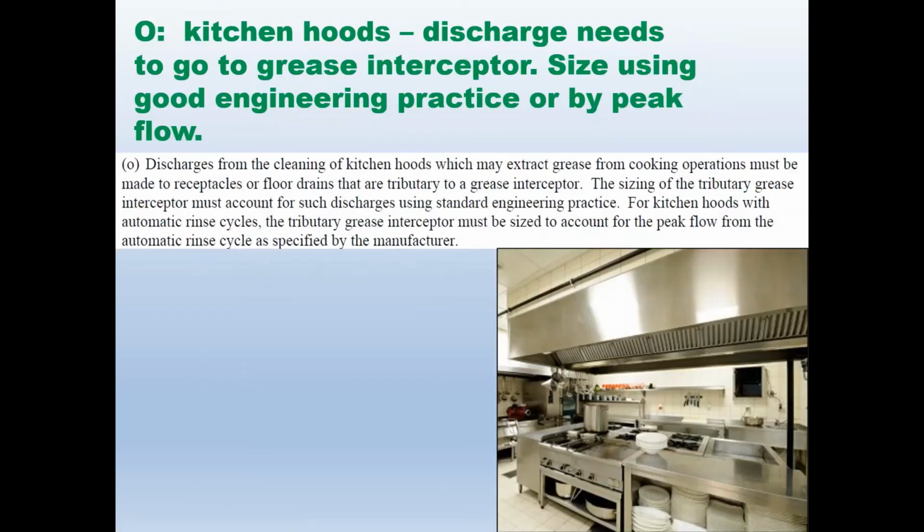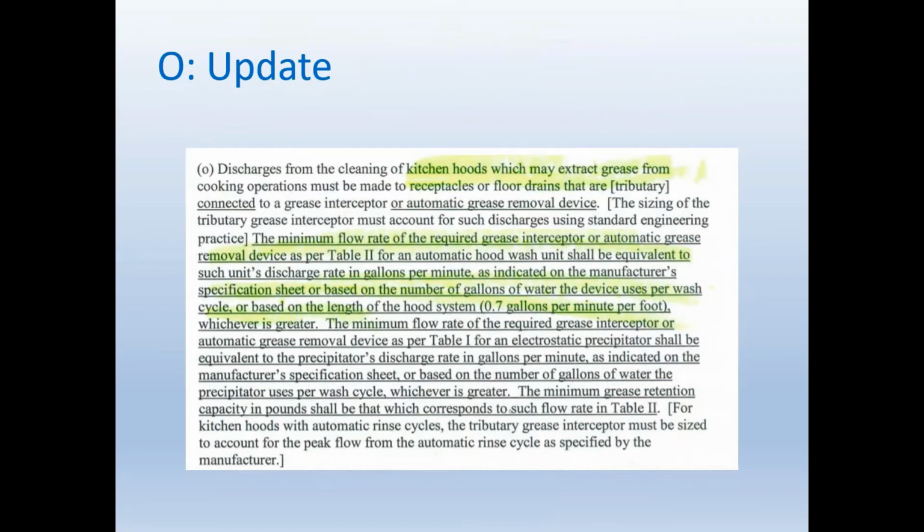Going to O, kitchen hoods. The old code is looking at the discharges needed to go to the grease interceptor, sizing using, and it's funny, it said good engineering practice or peak flow, which is exactly what the code used to say on O. New code is very similar to that, but it's also added kitchen hoods, which may extract grease from cooking operations, must be made to receptacles or floor drains, and they need to go to the grease interceptor. Old code said that as well.